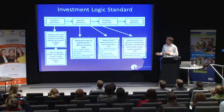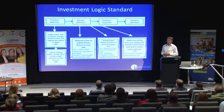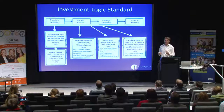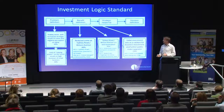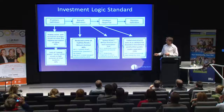You identify the problem that you're trying to address, then identify what would be the benefits if you fix that problem, what would be the outcomes and the benefits to the community. And you undertake those two steps before you even talk about a solution. So you say, what's the problem? What would be the benefit if we fixed it? And then you start talking about how we are going to actually address this problem and deliver the benefits that we've set out. So we identified these two problems.